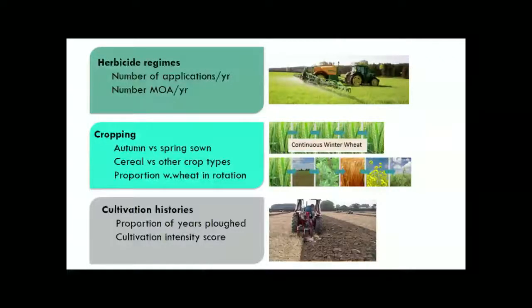So the typical theory is that if you alter the different herbicides you apply and vary your modes of action by cycling or mixing your herbicides, you will avoid evolution of resistance. So we looked at the herbicide regimes that farmers are using. We looked at the number of applications, which is herbicide intensity, and the number of modes of action, which is herbicide diversity.